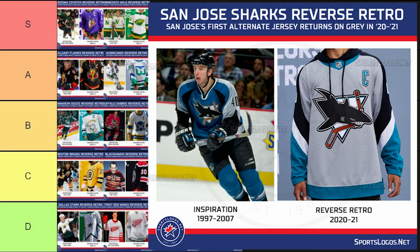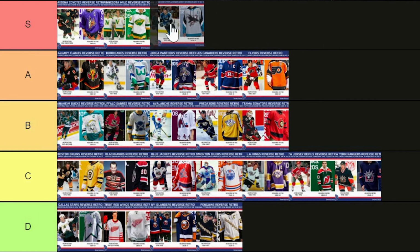San Jose has my favorite color scheme in all of the NHL. I love that teal color, and they're the only team in the NHL that uses it. I think the gray works really well. It really makes that shark logo pop. I like the diagonal armbands, and I just think it's a really nice looking jersey. This one I'm putting in S tier.